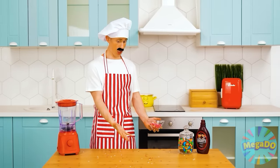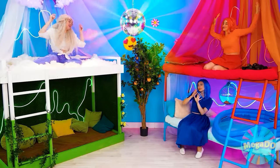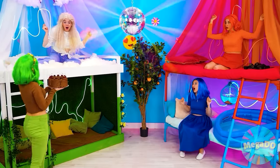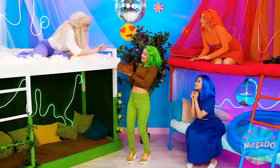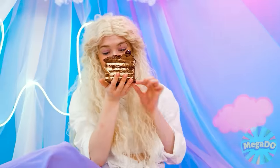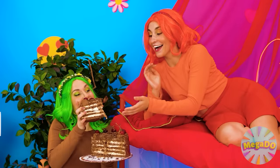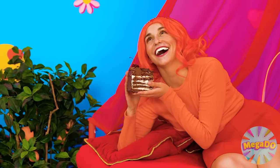What? What is going on today? Where is all my food going? Girls! I brought us a cake! Let's eat it fast! This is in honor of our wonderful new bedroom! Thank you! Thanks so much! I'll take a slice too! Smells great!